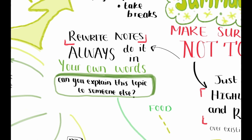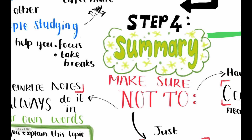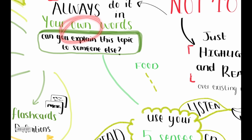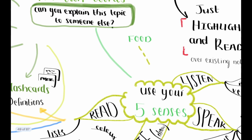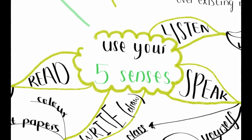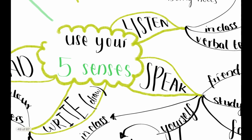All right, and then also if you do a summary properly, in that you actually shorten the work that you need to know and summarize the work that you need to know, you will automatically have it in your own words. All right, so on the side, I've got a couple of different tips for when you are making your summary. So using your 5 senses. It's always important to make those brain connections if you activate all 5 senses.